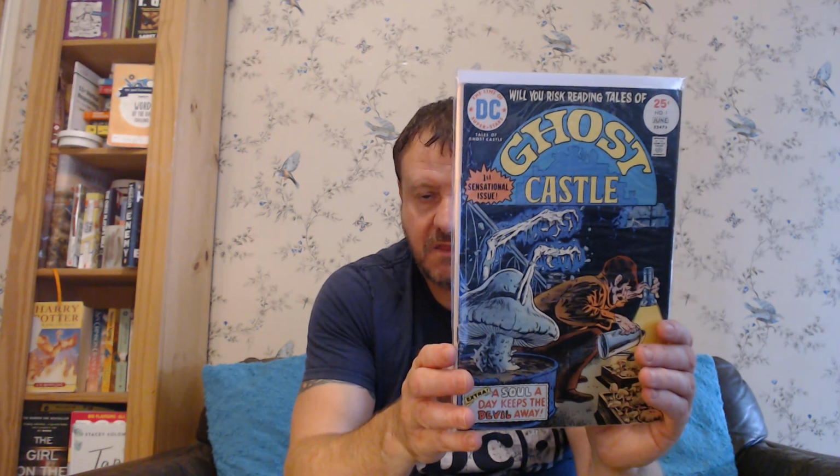Morecon in Gloucester. This one I picked up. It's a hard one to find because this character appeared in the Sandman TV show. I haven't yet finished that. I found it a hard watch, to be fair. This is Ghost Castle, issue number 1. 25-cent there. £7.49 for this one. First appearance of Lucien, the Librarian. Like I said, the character from the Sandman show. Preview appearance in Weird Mystery Tales, issue 18, in a promotion for Tales of Ghost Castle number 1.